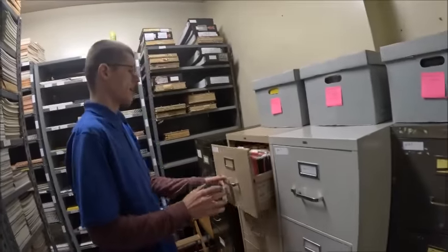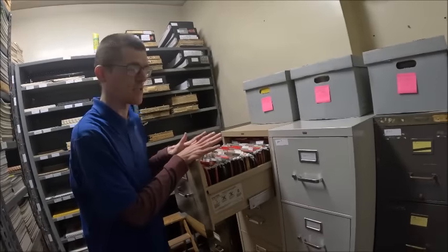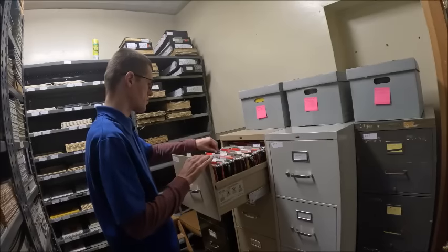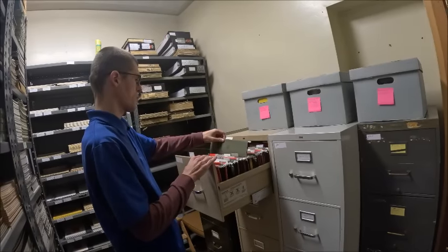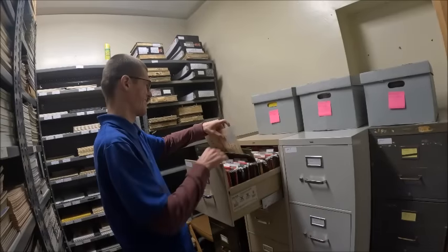And these cabinets were a disaster. All these things were just shoved in here randomly, miscellaneous, when I started. I got them all organized. I made these files. Now they're organized chronologically by model. So if you want a Cockshutt 240 cultivator operator's manual from 1951, there it is.